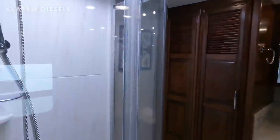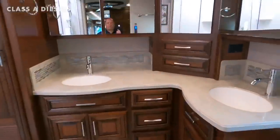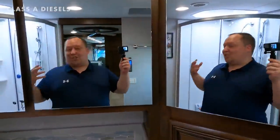And the Berkshire XLT doesn't get a lot of love, but as you can see, it's a great diesel pusher, and it's just an awesome floor plan. Let's go take a look at the next diesel.